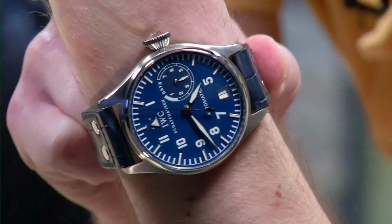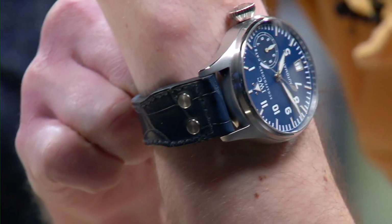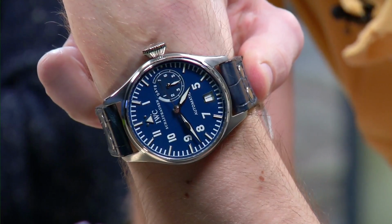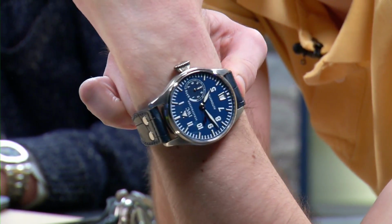Let's put it on the wrist. Platinum in 46, guys, it's heavy. Not only is this a big watch, it is a big and heavy watch. But if you're looking for an iconic Big Pilot, this to me is probably the one to own. I'll also say this, guys, it's wearable. My wrist is 16 centimeters.